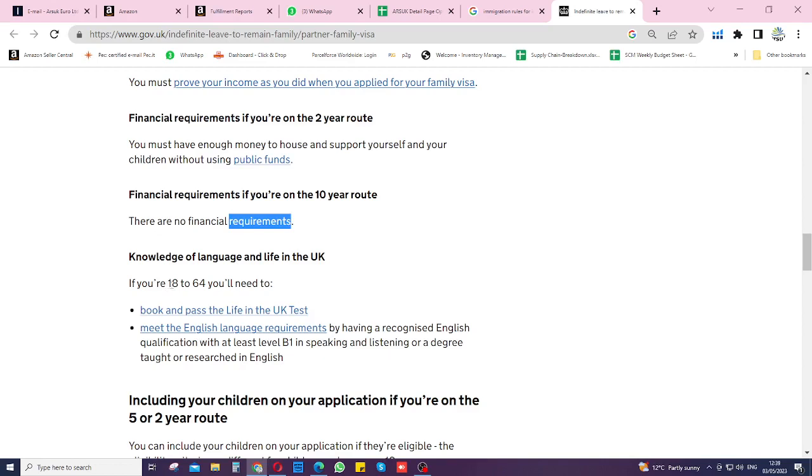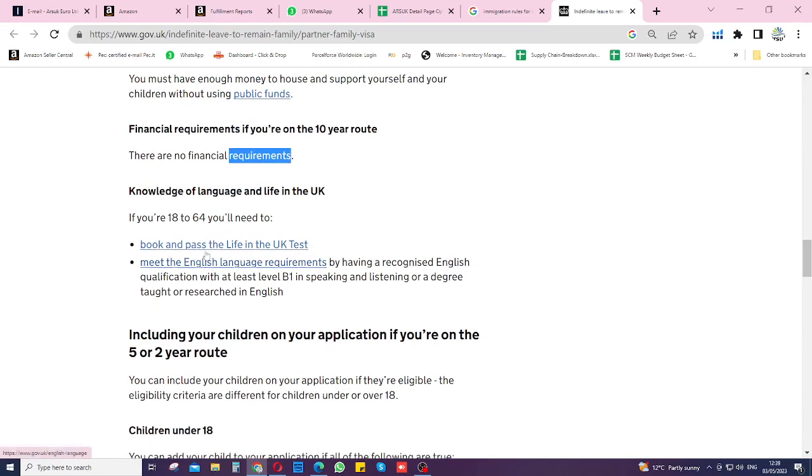If you are 18 to 24, you will need to book and pass the Life in the UK test. Meet the English requirement. Now what is this English requirement? It's called B1. You can meet it by having a recognized English qualification with at least B1 level in speaking and listening, or a degree taught in English. If you don't have a degree, then B1 English.